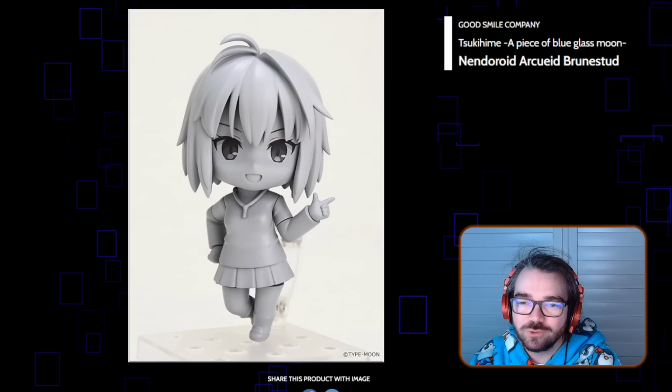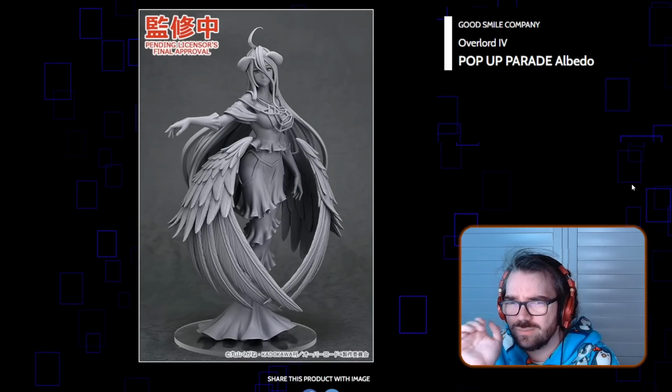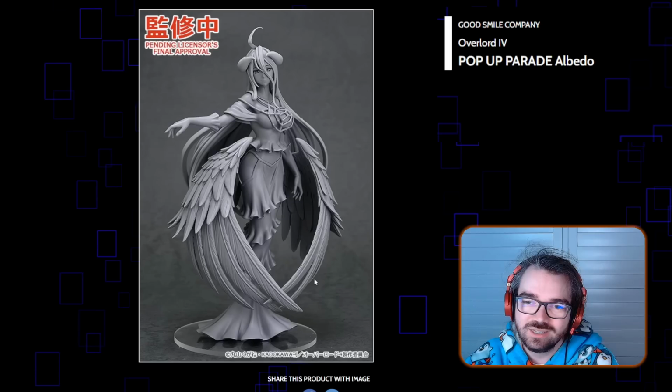But yeah, cool. Pop-up parade Albedo. This sculpt on a pop-up parade, assuming it's the same normal price, that's pretty damn good. These wings look really nice, and so do all these layers on the dress. I'm sure it's gonna look awesome once it's painted.